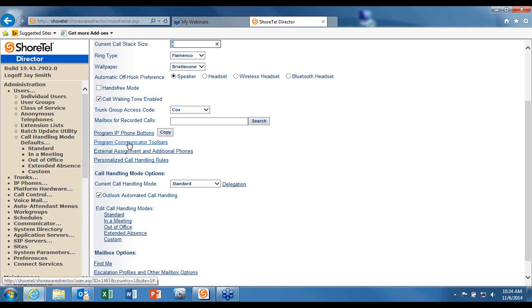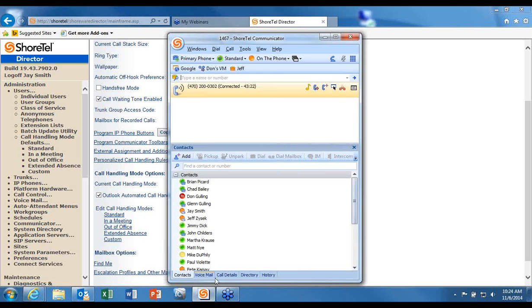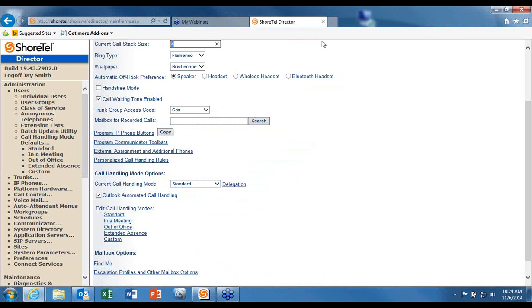So one of the other things I want to show you guys is adding someone to the system directory instantly. So I haven't got a phone for this person. I haven't done anything, but I'm going to set up. Let me just pull up my communicator here and search for Bruce Lee. Is Bruce Lee in our directory? Okay, no, he is not. So there's no Bruce Lee.